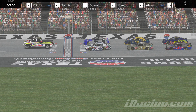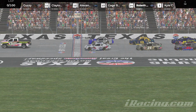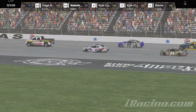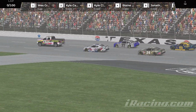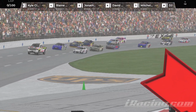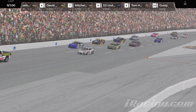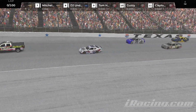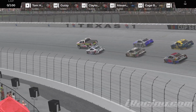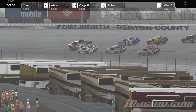What is up, everyone? It is Jonathan here for race number 6 for FCRS Racing Series at Texas Motor Speedway, the old Texas, the better Texas. On the pole is Wes Graham. Second will be Kyle Carpenter. Third is Kyle Cleveland. Top 3 there as we get ready for 100 laps at Texas. We're going to have at least 2 pit stops in this race.